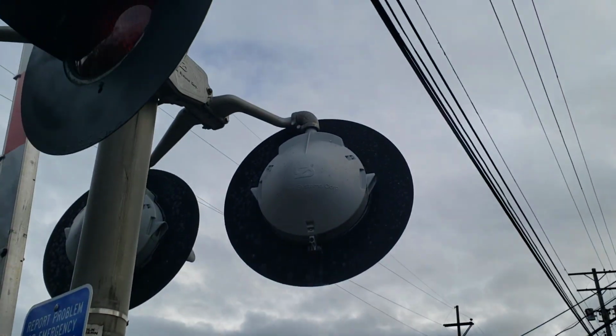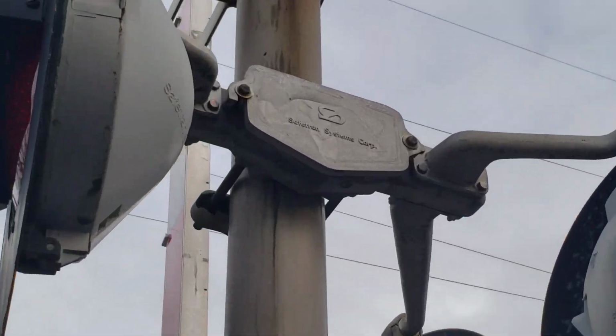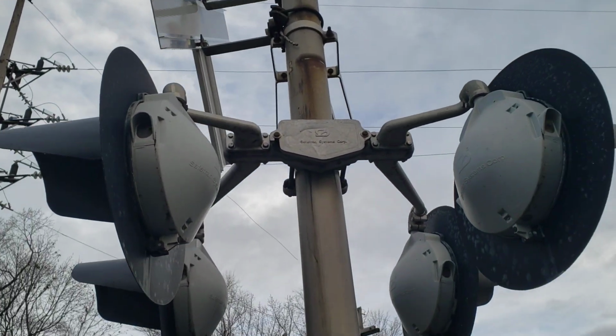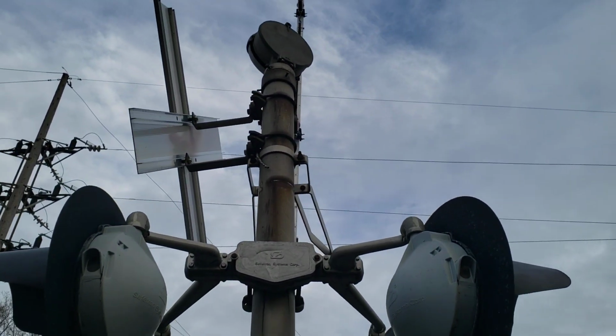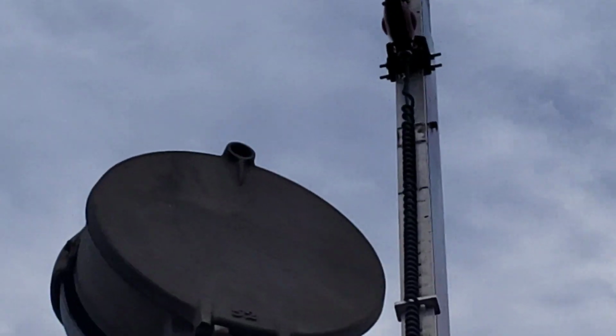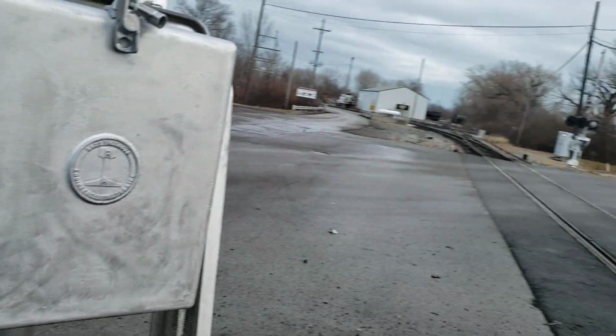And for the lights, this has two pairs of Safetran 12 by 24 inch incandescent lights, all sitting on a Safetran light bracket. And for a bell, this has a Griswold mechanical bell. I believe this is either a Rayco or Griswold. Actually, yeah, it's a Rayco mechanical bell. You can kind of see the fine print. So this has a Rayco mechanical bell, which is pretty neat.